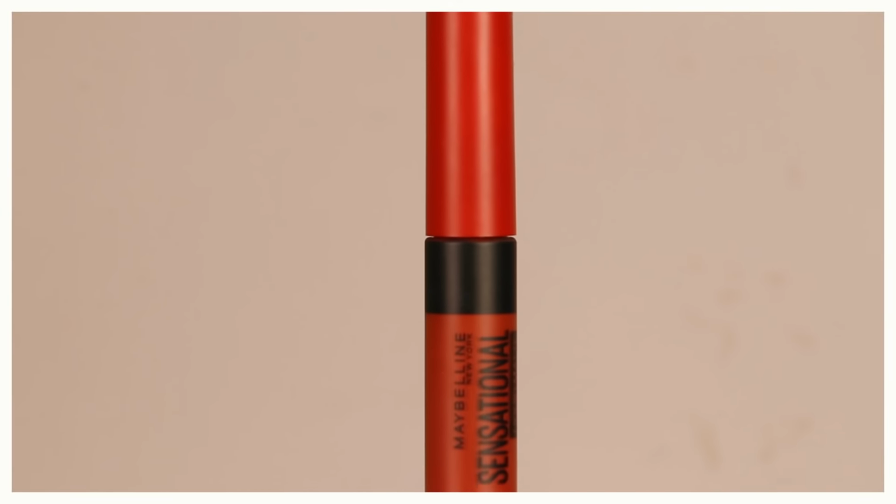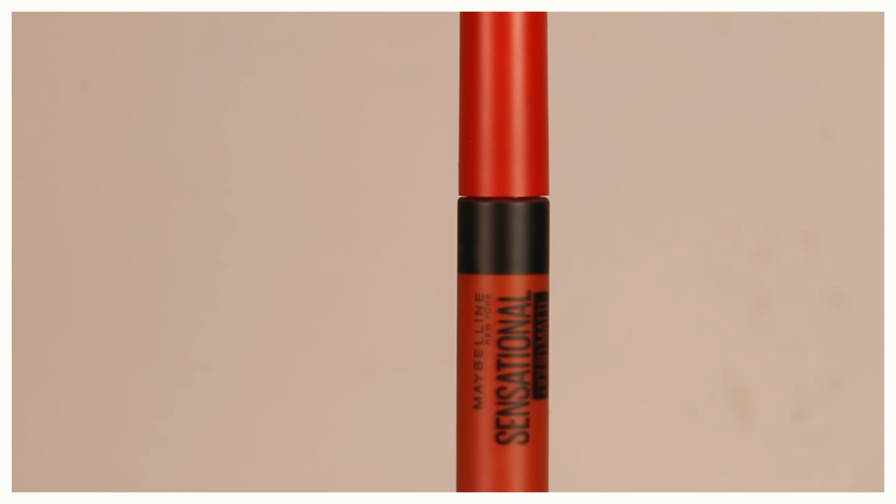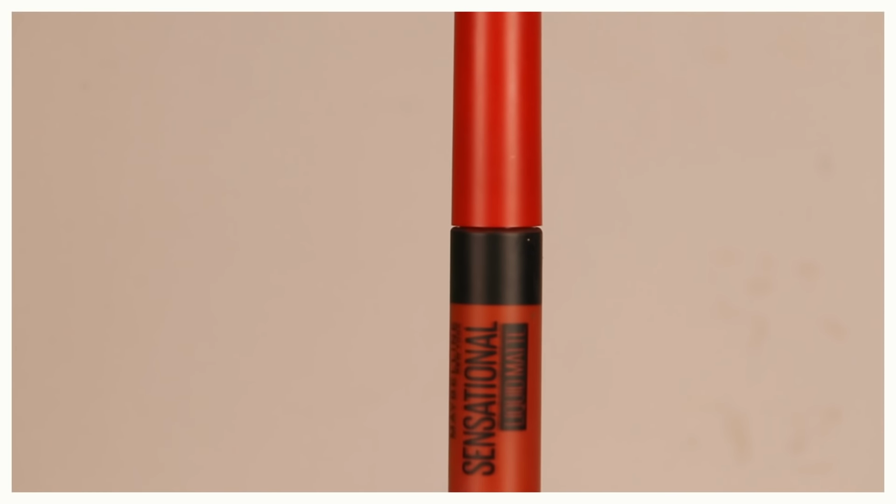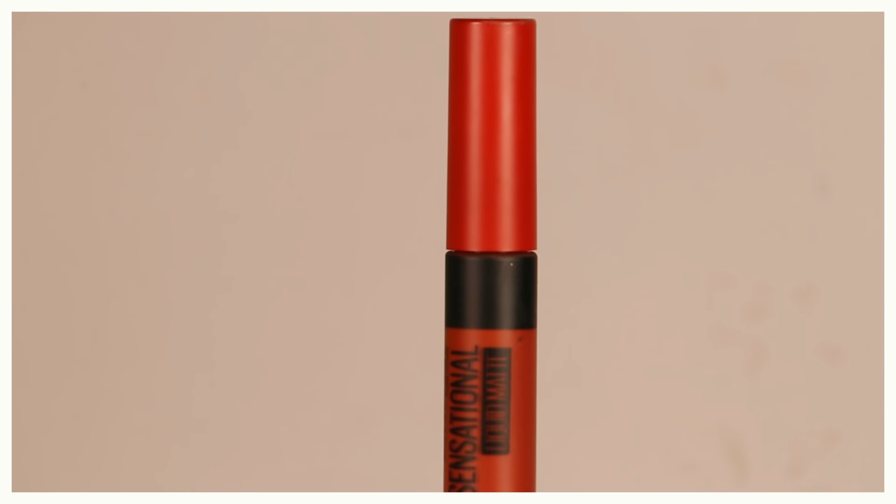So guys, the first product I'm going to be talking about in today's haul is going to be this red liquid lipstick by Maybelline Sensational Liquid Matte, and I love this range. First of all, it's very affordable. I like the color payoff. Also, it stays for a very long time on your lips. I love the complete matte finish it gives. Also, I have 2 or 3 more liquid lipsticks from this range. I have showed them in my previous hauls also, but let's talk about this one.